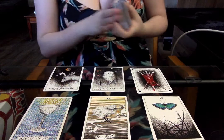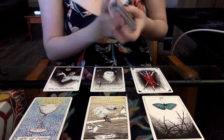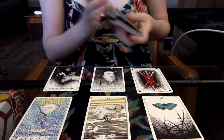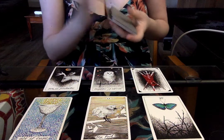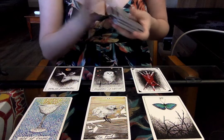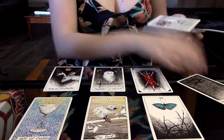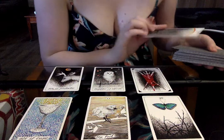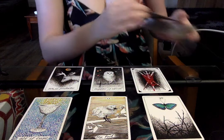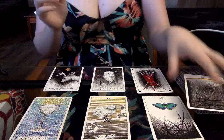Six of Wands. And a message from your pet. That's the last card. Message from deck 3's pet. Six of Swords.